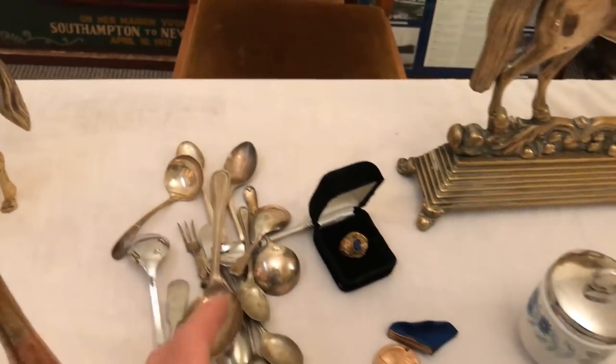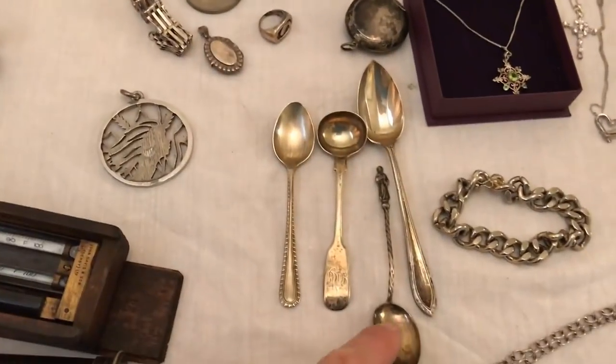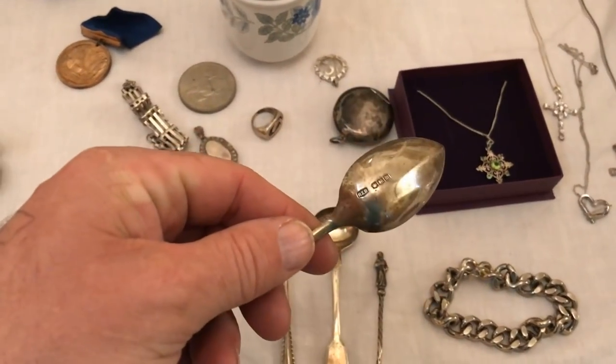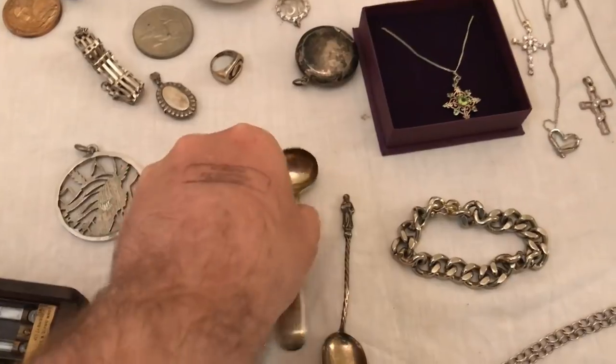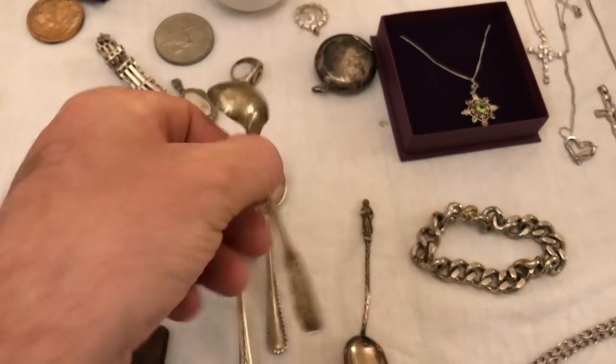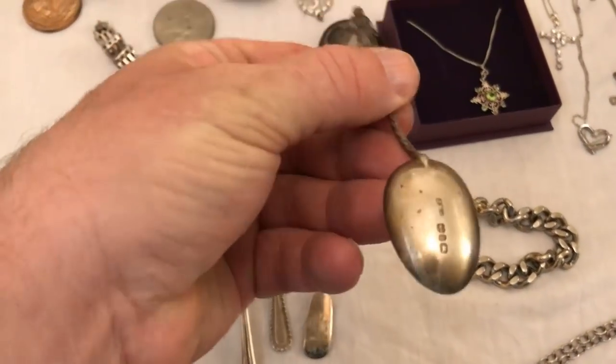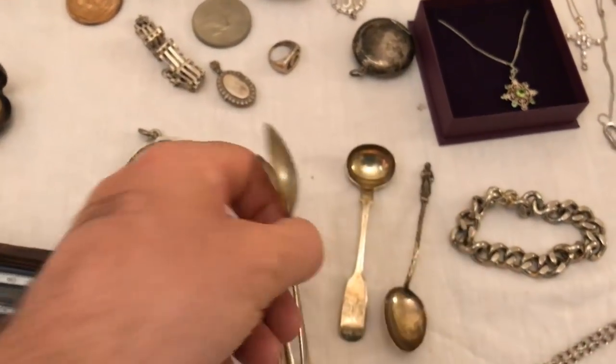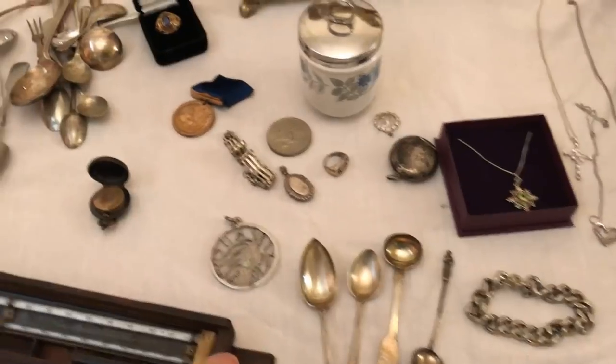And what did I do? I pulled these four beauties out of it. Every one of them solid silver. So I've paid £1 a spoon now for these solid silver ones.